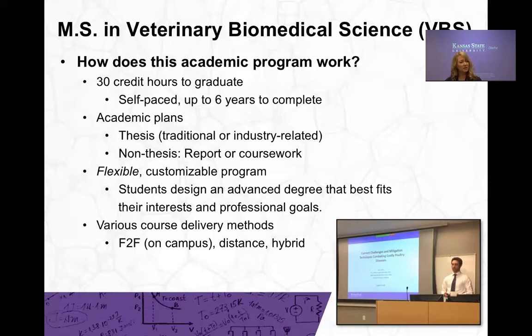We also have a non-thesis option where students can write a report, which is a much more in-depth lit review, getting at a particular problem and whatever they're working with in their companies or what they're planning to do in the future in their companies. Or there's also the coursework option where you are only taking coursework. But for all these academic programs, you will definitely need a graduate committee, which includes a major professor and 2 faculty members to serve on your committee.